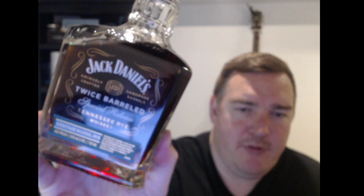So this is the Jack Daniel's Twice Barreled Special Release Heritage Barrel Rye. This is a 2023. It's a special release. I think they do one or two of these a year. 100 proof. I will read you the description here. Straight rye whiskey aged in new oak barrels and then matured in our handmade heritage barrels, which are heavily toasted and lightly charred to create a unique flavor. It's a 700 ml bottle.